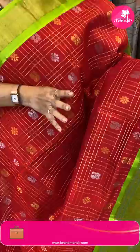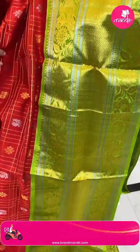Red and green. Check saree. Almost like checks. Checks with peacocks and florals with both gold and silver zari. Border is contrast parrot green with the florals and peacock vines. Diamond brocade border in the middle.